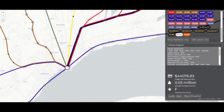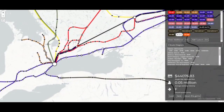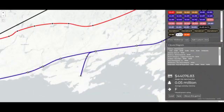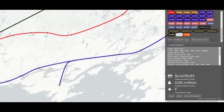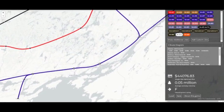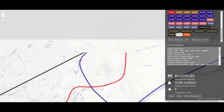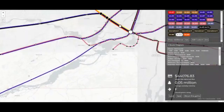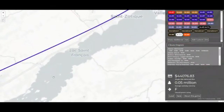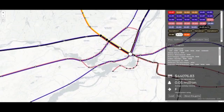Back up here, we have the 34 and 35 going through Pickering, Oshawa, Belleville, all these cities. Meets in Napanee with the Picton branch, which stops in Deseronto and Picton. And then that branch also continues up with the 35 to Smiths Falls and then into Ottawa, where the 34 continues across the coast of the St. Lawrence River up into Montreal.